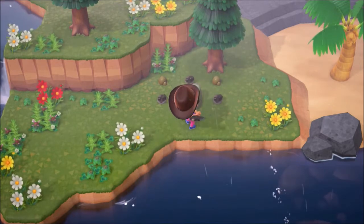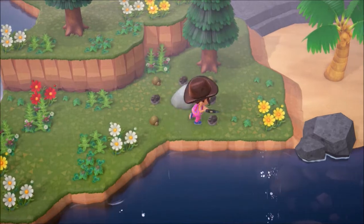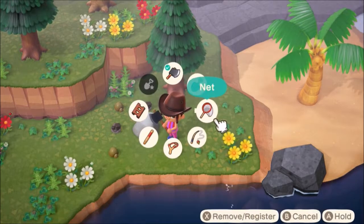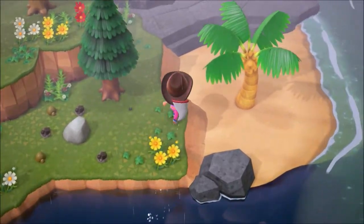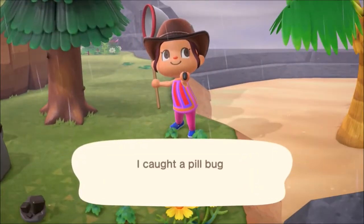So sometimes bugs are hiding in rocks and they'll come out when you hit them. So I'm going to pick up all these things, and I'm also going to get my net out ready in a second so that I can catch that bug. So this is a pill bug, I believe, which I don't like in real life. I think they're terrifying, but in the game they're kind of cute.